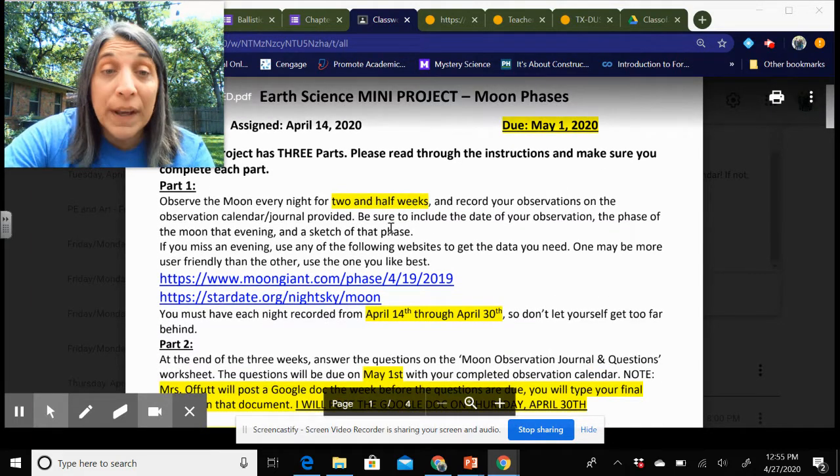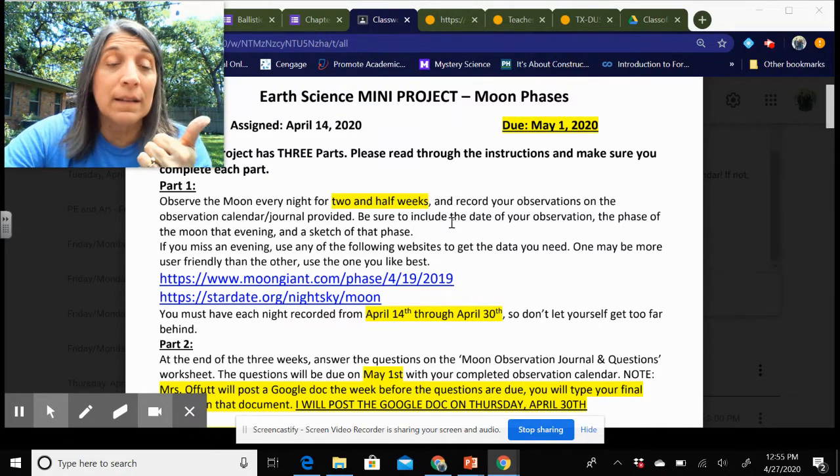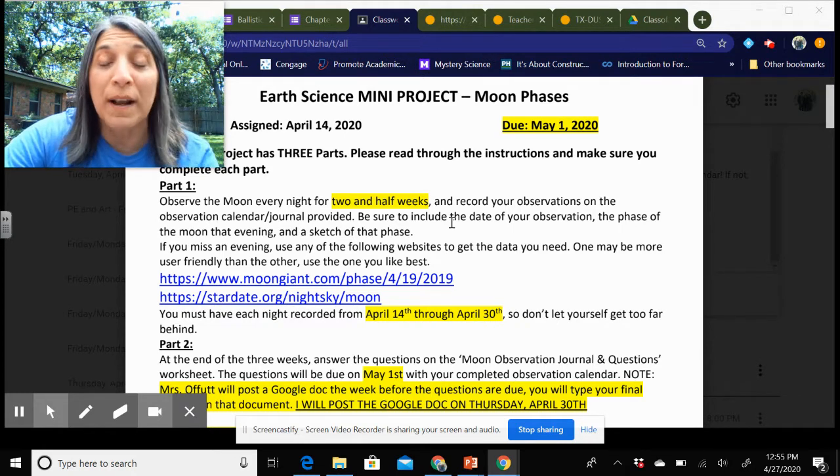You will not have 3 weeks on your calendar. You will have 2.5 weeks, because today makes 2 weeks. You'll observe the moon tonight, Wednesday night, and Thursday night. So you can only do three, you can't do 3.5 days. Half a week is 3.5 days, but whatever. So it's pretty close to 2.5 weeks.